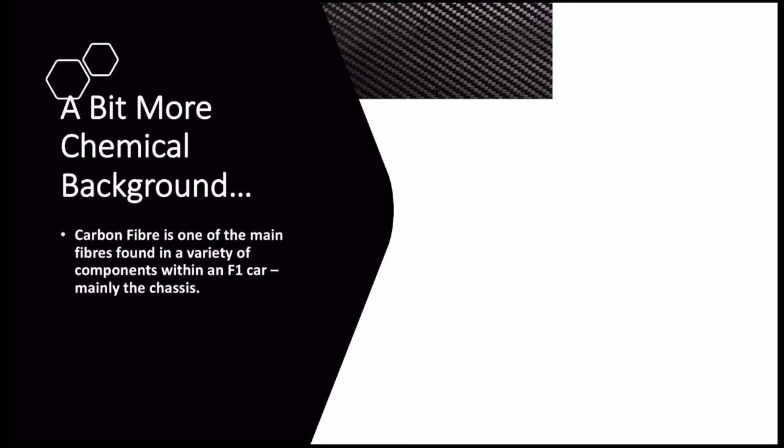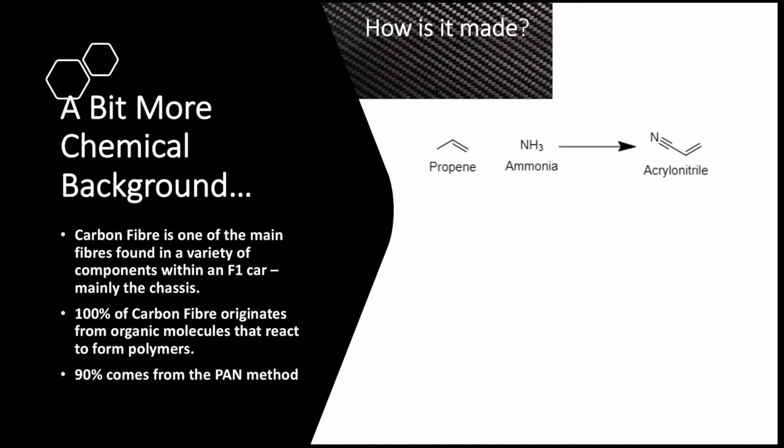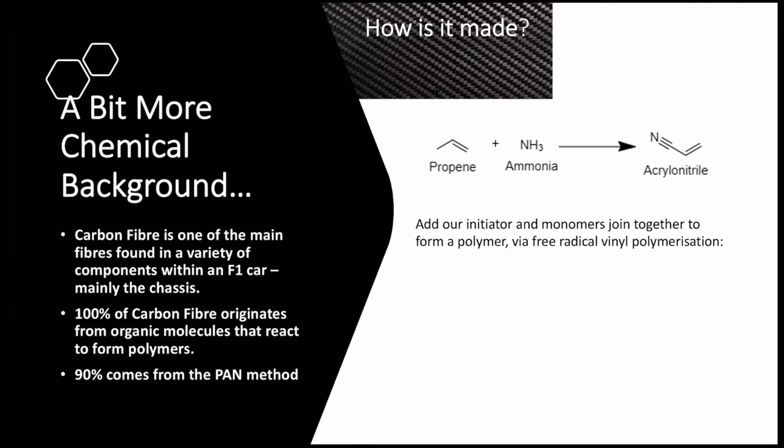Believe it or not, all organic materials used to make carbon fibres actually originate from organic molecules which react to form organic polymers. About 90% of these come from the polyacrylonitrile method. So firstly, we have to make our monomer from propene and ammonia to make acrylonitrile. After the addition of a catalyst, known as an initiator, all the individual acrylonitrile monomers will join together to form our polymer, polyacrylonitrile. This happens by a process called free radical polymerization.